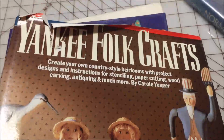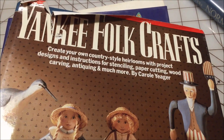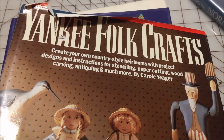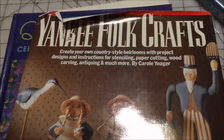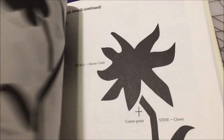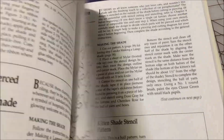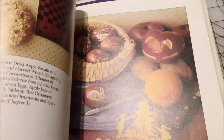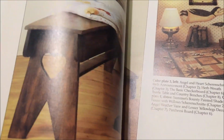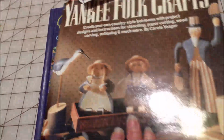Now that our extra loud truck is gone, we have Yankee Folk Crafts. Create your own country-style heirlooms with project designs and instructions for stenciling, paper cutting, wood carving, antiquing, and much more. And my thought process with this one is not so much that I want these things for my house, but maybe they're things I could scale down to 1/12 scale for the dollhouse. I don't know. That could be a totally insane, ridiculous idea. And like I said, I don't have to keep these forever. I can donate them back if it turns out they are not what I wanted.